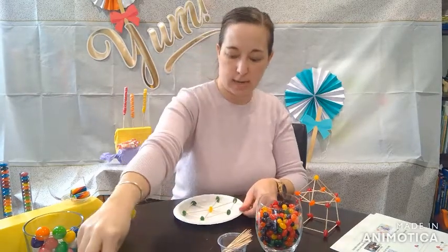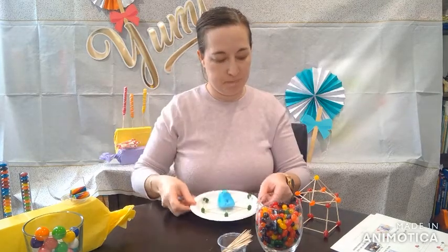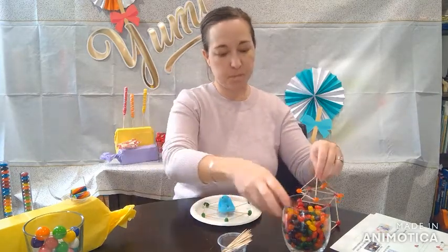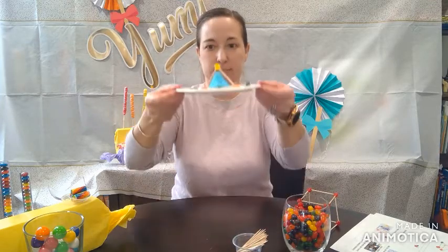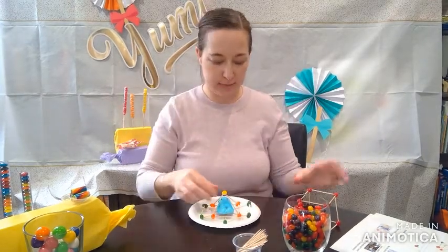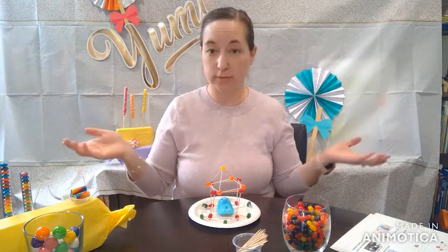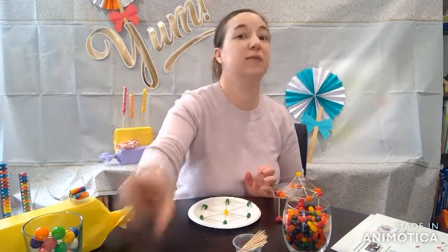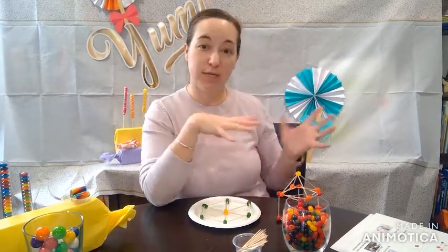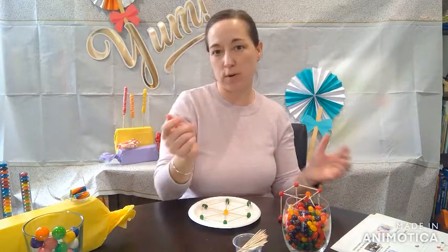I was making a peep's nest. Now I can give him a tent. So now he has a nest. Or he has a nest with a house. Let's see what other creative things you can come up with. You can keep building shapes and adding them together to make more.